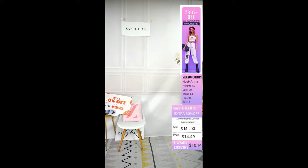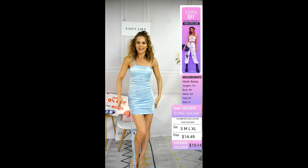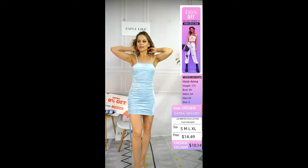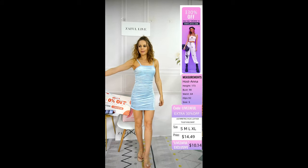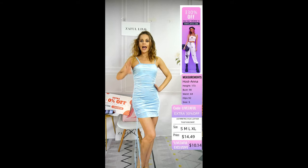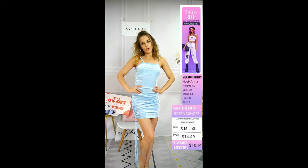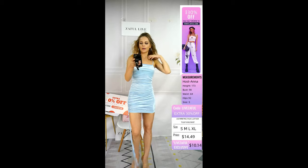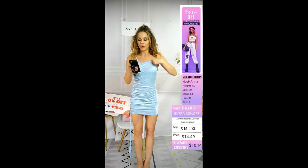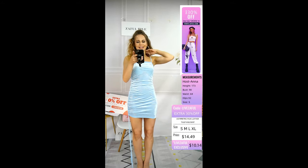So guys, and ta-da! It's a dress. It's so nice, a cinched, sparkly, butterfly velvet mini dress. So item number 4, 7, 1, 2, 5, 5, 6, 0, 1. Okay, so who thought it would be a dress? Okay, you win! So yes, this is a dress.